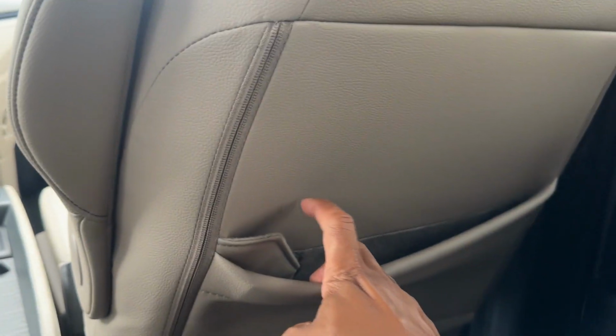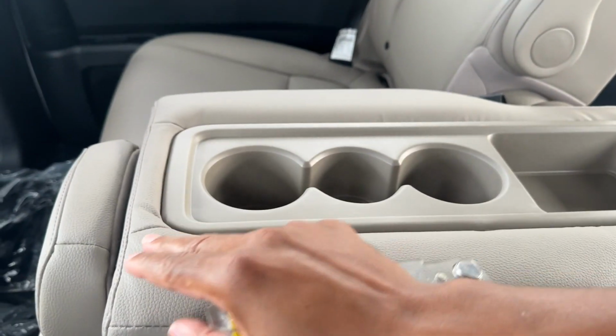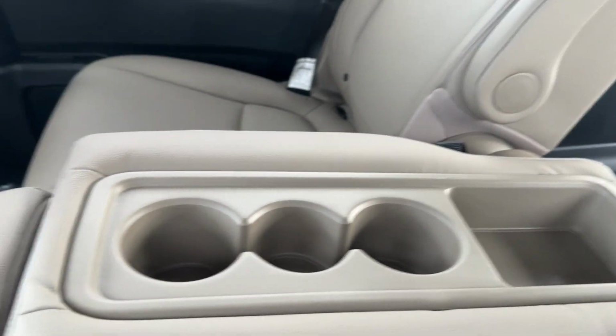You do have a seat pocket back here, storage, and an additional one up top. Same thing behind the passenger. And you have a smartphone holder too. So storage, smartphone holder, additional storage up here. So there's plenty of storage. If you fold the seat back down like earlier, it's an armrest, cup holders and additional storage there. So there's literally cup holders everywhere.